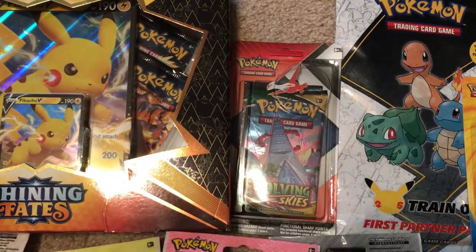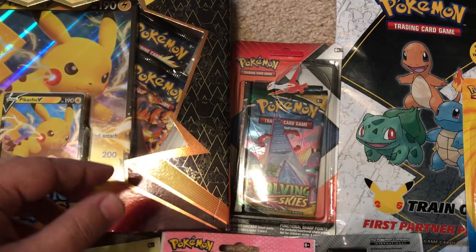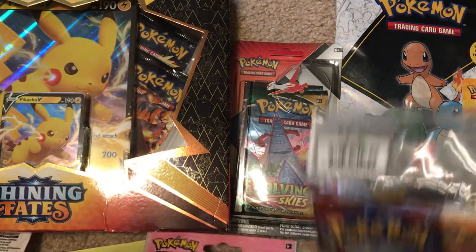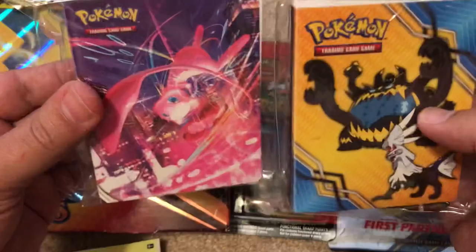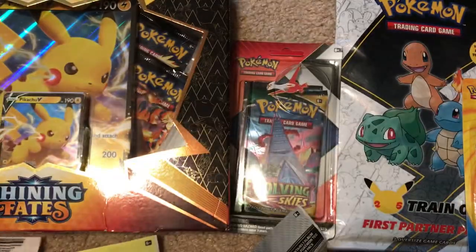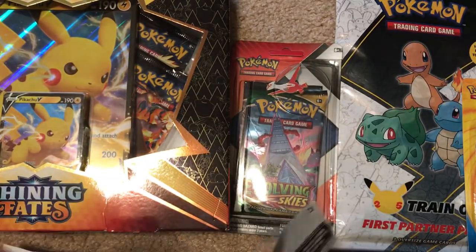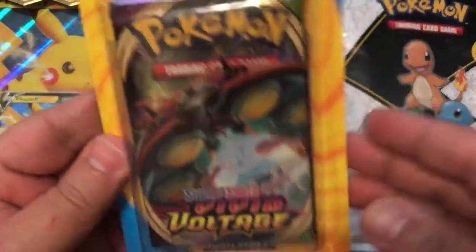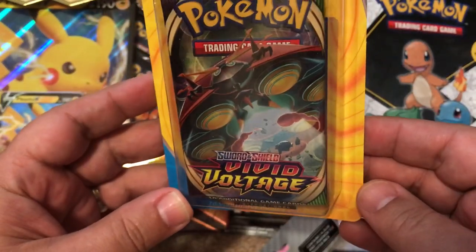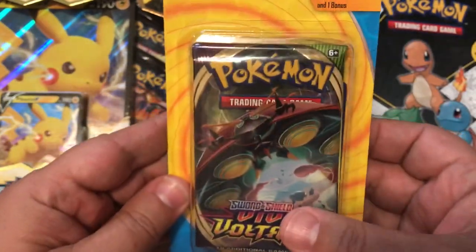But today I thought I would close out this long, wonderful weekend with another Pokemon video. So I have quite a lot of stuff here, and I'm going to try to get through all of it today. I have four Pokemon collector albums, and each one is different and comes with a pack of cards.